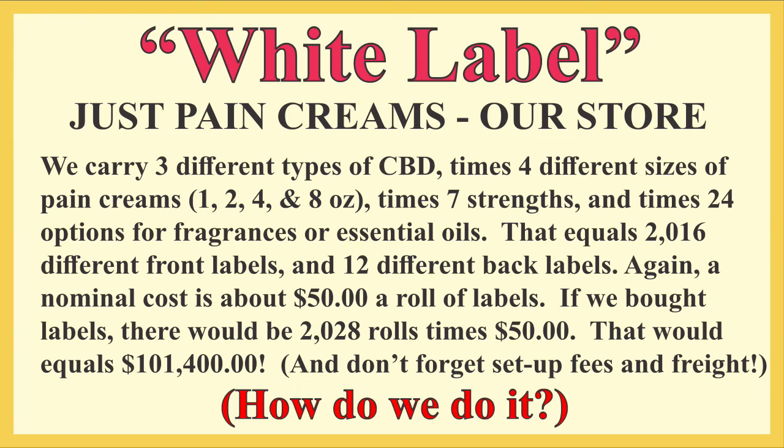Again, a nominal cost is about $50 a roll of labels. If we bought labels, there would be 2,028 rolls times $50. That would equal $101,400. And don't forget the setup fees and the freight. So how do we do it?